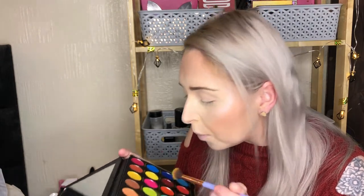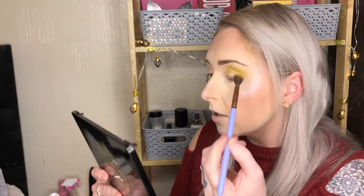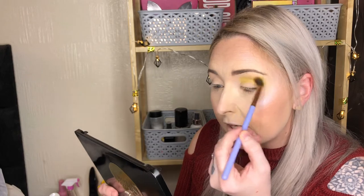There are some quite neutral shades as well, which is good. So you can use this for everyday makeup as well if you wanted to. But obviously, as it's a very colourful palette, I'm going to do something colourful. So I'm just going to put this into the crease here. Just blend it into the crease.